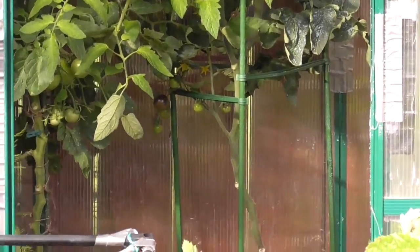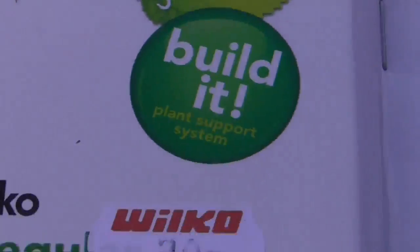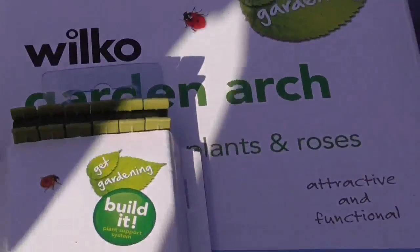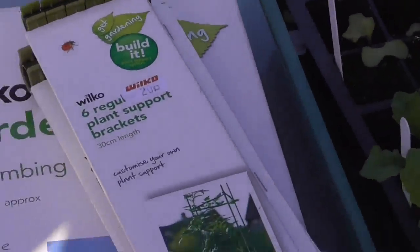Easy to put on and remove and alter depending on how your plant's grown. So I think they are a great idea. 20p for 6 of them. So that's a brilliant idea. I thought they were so good, I got a couple of packs, 20p each.